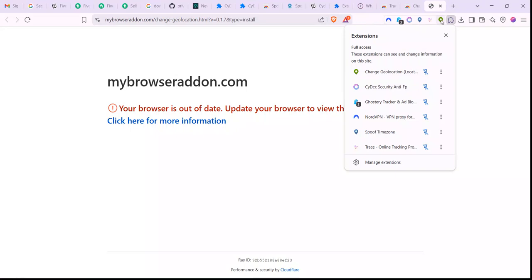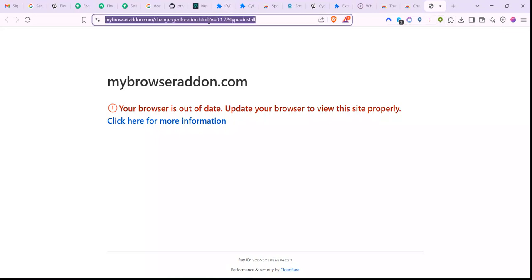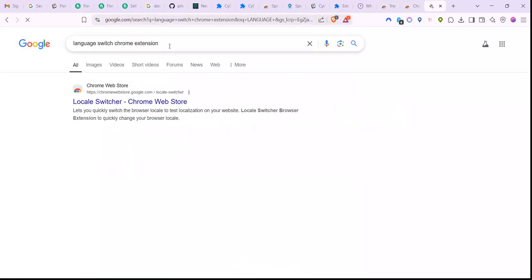So my change geolocations is already here. So now this is what you do. Make sure everything here is green. You see it here. So let's say I turn it off now, everything is off. When I turn it on, everything is on. And another thing you need to do is called language switch. Language switch Chrome extension.